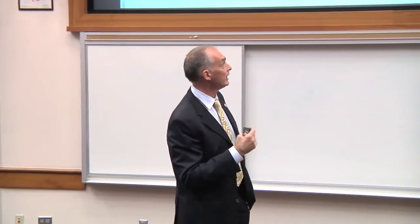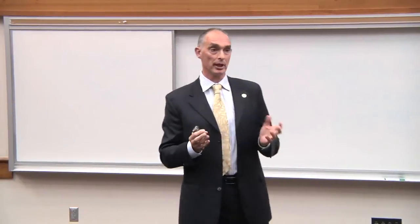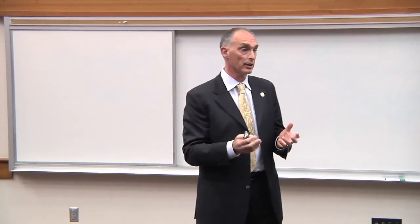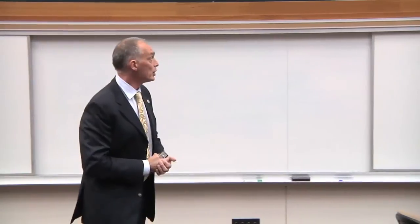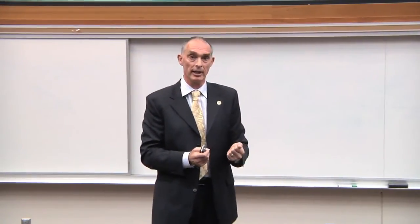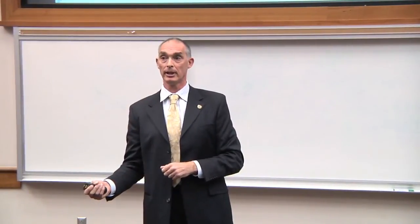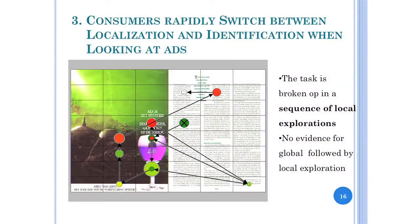One of the things that we found is that if people look at ads and many other stimuli, what they do is they break up the task into a series of local tasks. In fact, looking at something as complex as an ad, so this is an ad on the left-hand side, on the right-hand side you see the editorial counter page. This is a very complex stimulus to comprehend and to determine whether it's interesting for you or not. So what people do is they alternate very quickly between two states. One state is what we call the localization state. Hey, is there information in there which is relevant for me? And the identification state, once they found something, they try to identify what it is. So in this graph, the red bars are localization fixations, the green bars are identification fixations, where people are trying to identify what it is.